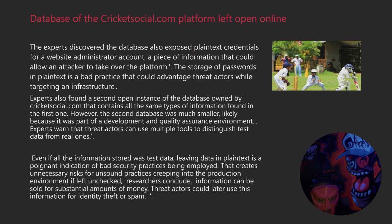Information can be sold for substantial amounts of money. Threat actors could later use this information for identity theft or spam.